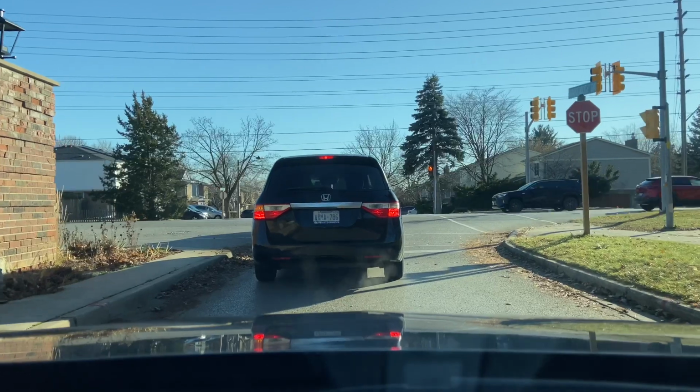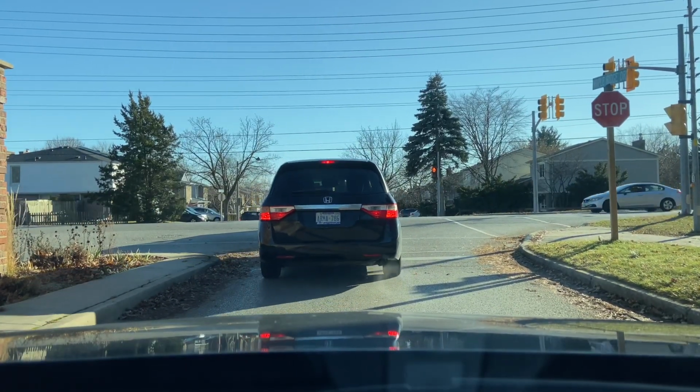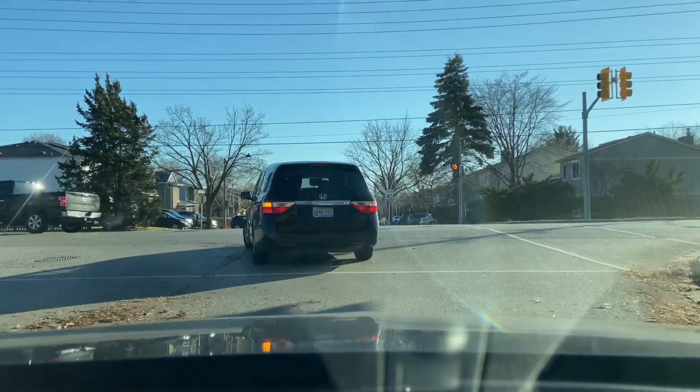And now we're back here at Finch. And to the right is St. Isaac Joe's Catholic Elementary School, as well as St. Isaac Joe's Catholic Church. So that's the one Catholic elementary school in the neighborhood here.